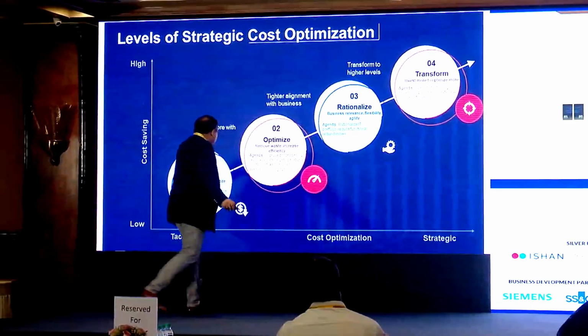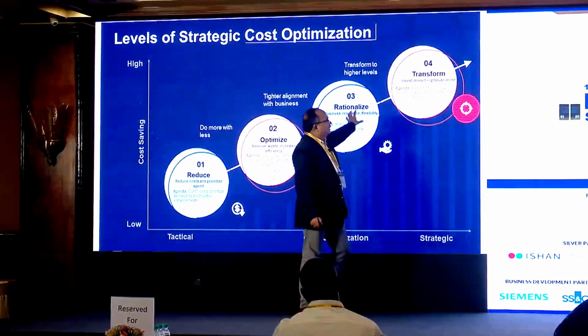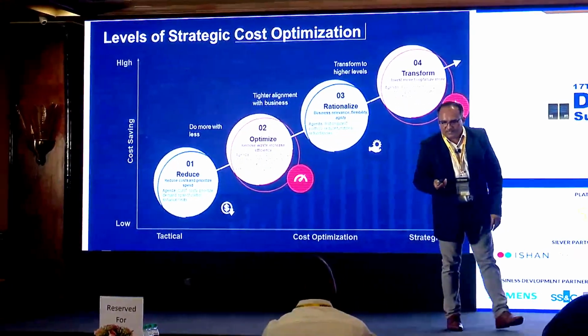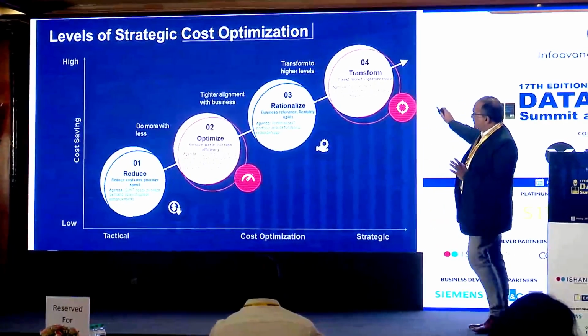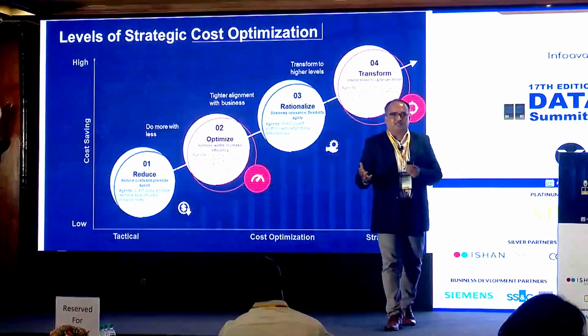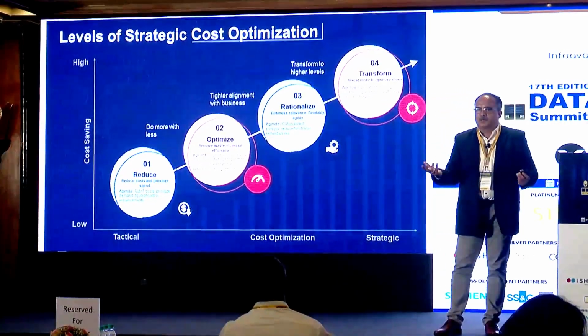You initially reduce costs, then you optimize, then you rationalize, and this is the state where you transform. So it's a journey, it doesn't happen overnight, but we have to be very clear that this is a journey, and unless we know, it's like a match. If you want to do 300 runs in 50 overs, you cannot know at the 49th or 50th over that you are not going to make it.